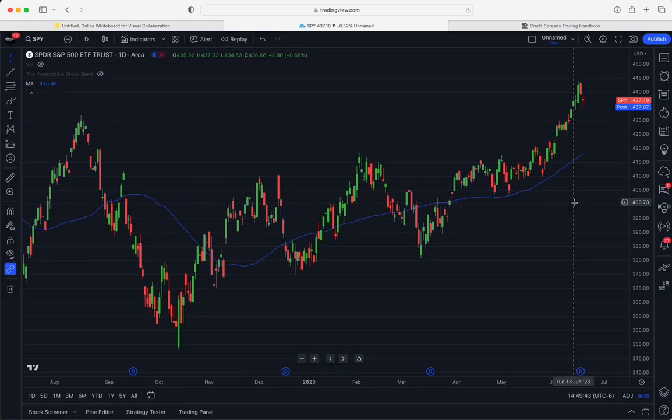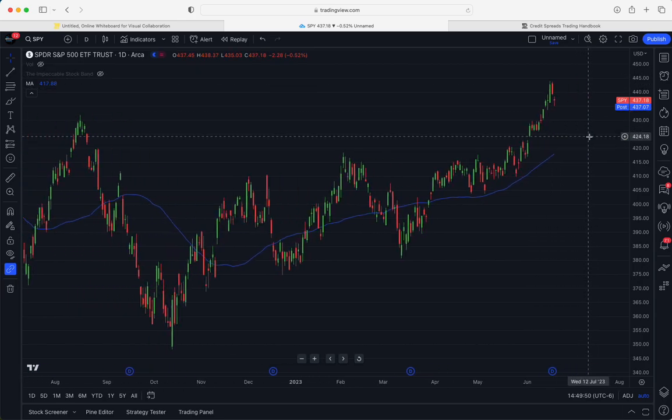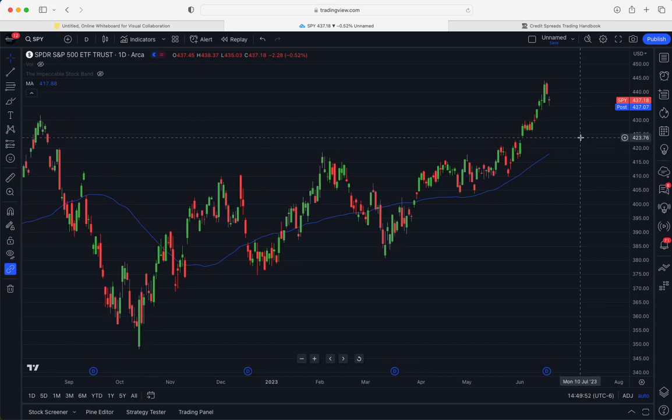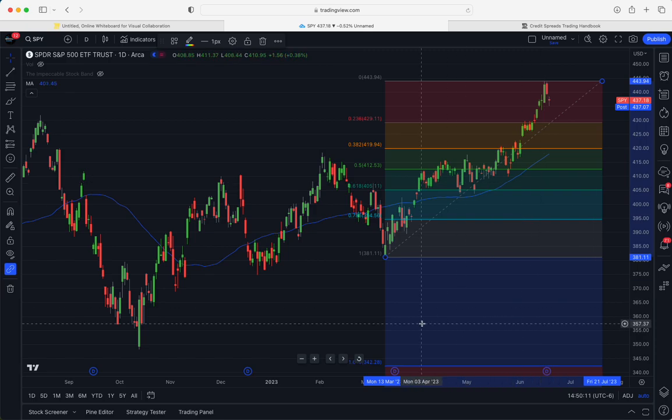A put credit spread means we're going to try to find a level we think the stock will stay above. So next step is this. We're going to look at what level we can put it at. In general, we're going to look at a support level. 425 right here is a solid support level. Not only that, we can go inside of this chart and click on Fibonacci retracement. We find the previous low where it bounced. You can see it bounced here.